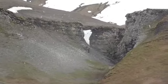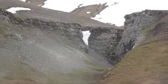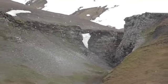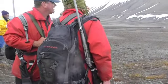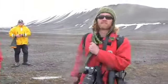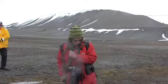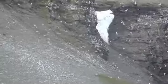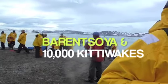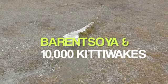Gigantic Kittiwakes, birding community right back there on the cliffs. We always have arms bearers in the front. In the back, they go out to scout the terrain. We're ready.